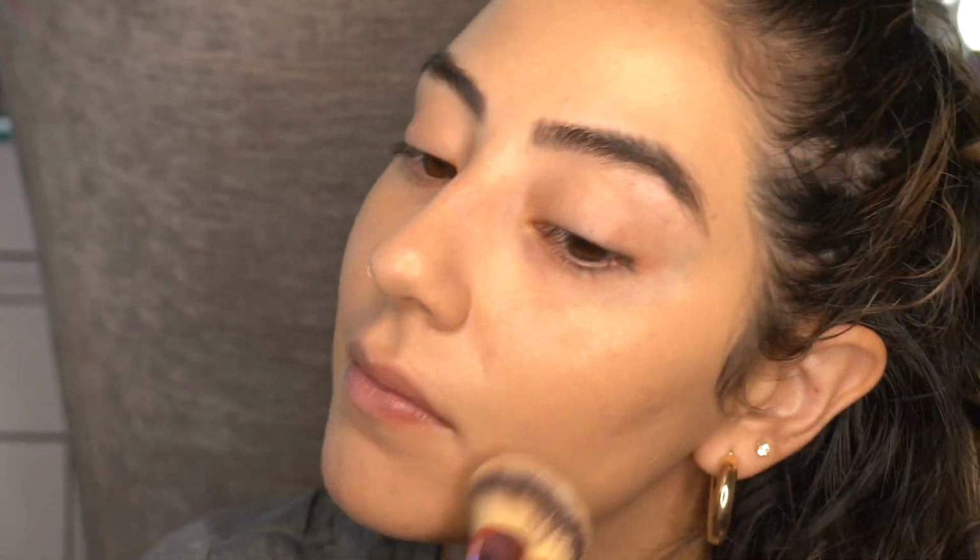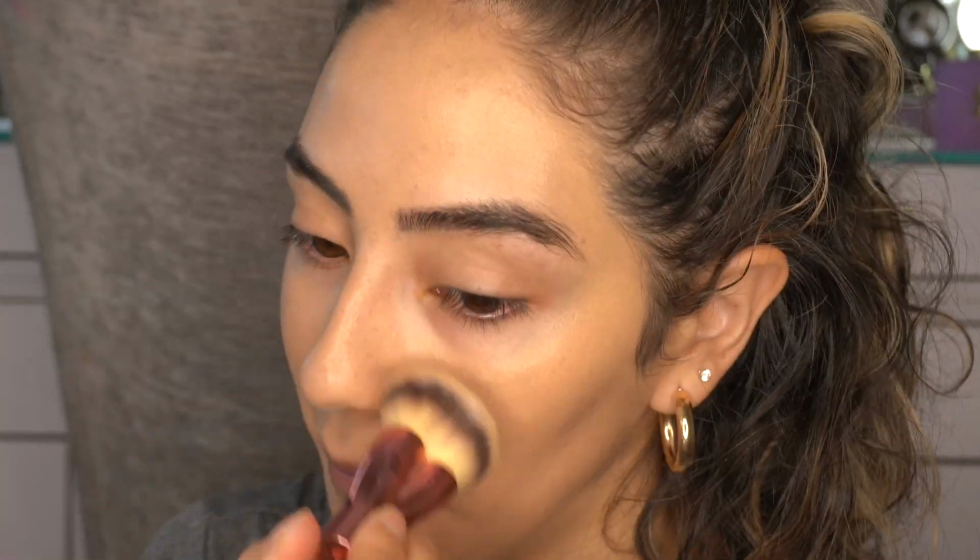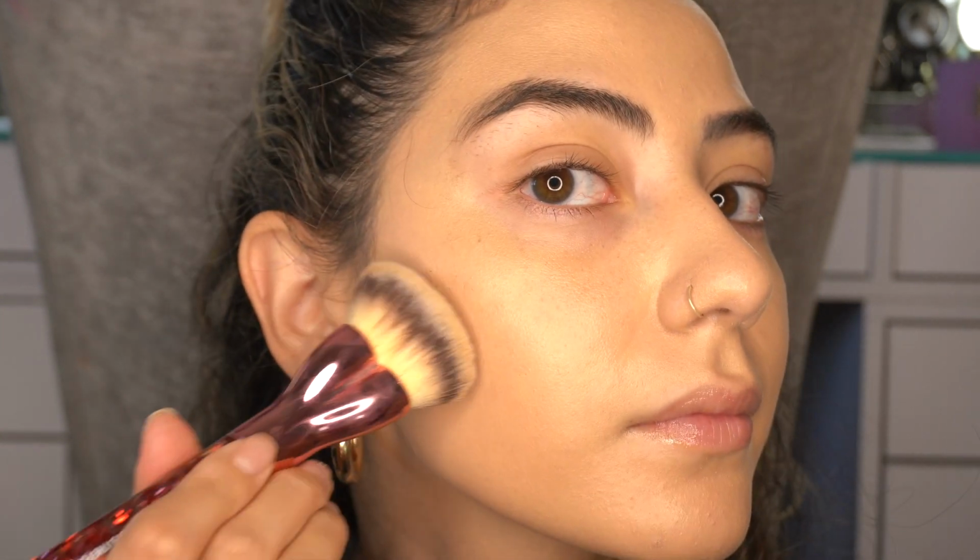I only use this foundation when, like I said before, my skin's perfection and I can just use it without any problems of it not covering the blemishes that I have for the moment. But this is totally worth the price, especially if you have really good skin. If you don't have good skin and you feel like you have problem areas, I feel like this foundation you won't like. Everything's subjective, everything works differently for everyone, so just keep that in mind.